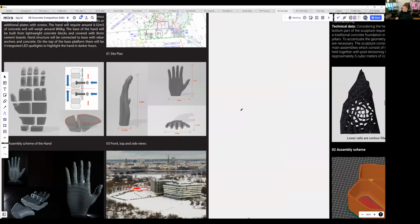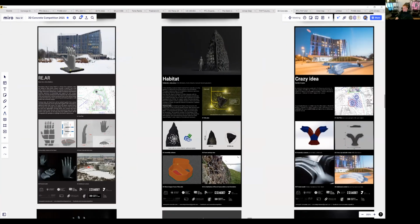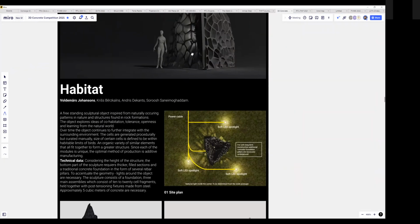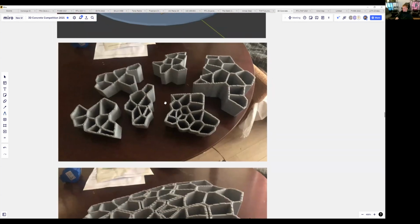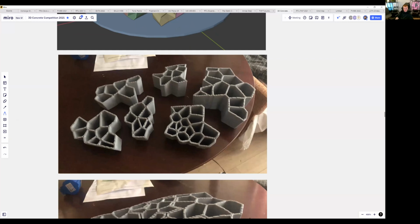I don't know why I stopped sharing the screen. I always think that the next team will want to show, but maybe they don't. So Habitat probably will want to share. They have also 3D models printed out. Yes, and here we have Juris, who probably has comments. Juris will definitely have comments. Your microphone is off. The next team is Habitat.